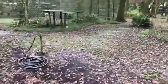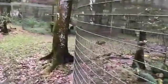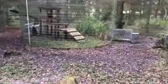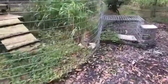All right, so everybody get ready. We're gonna walk up to Simba and really disappoint him because he is all about the food, and I do not have food. Hi, Simba. Hi, Simba. Sitting right by lockout.